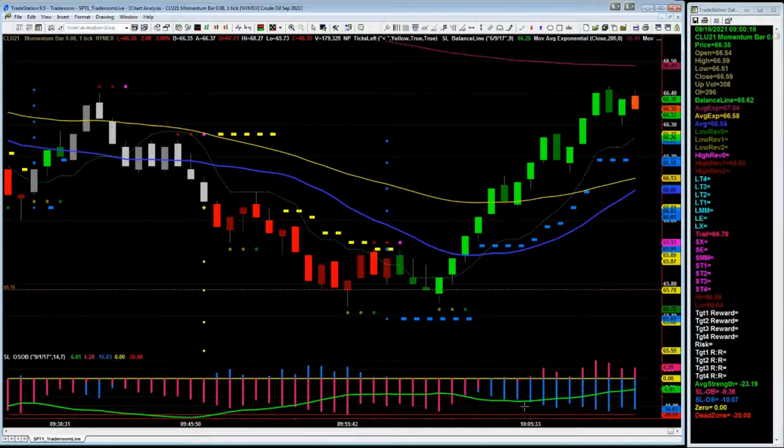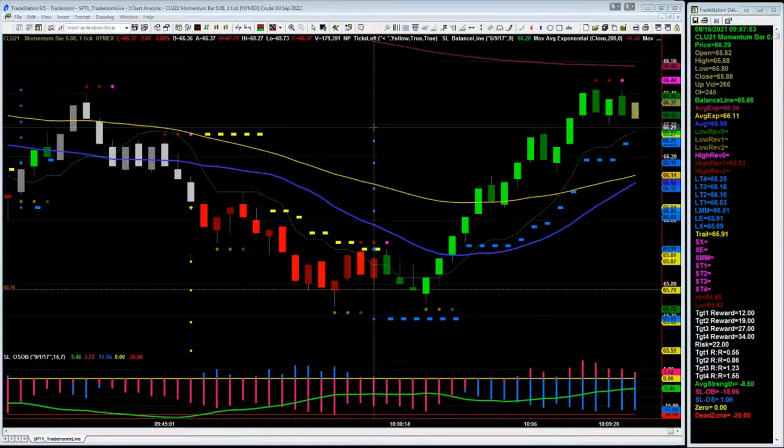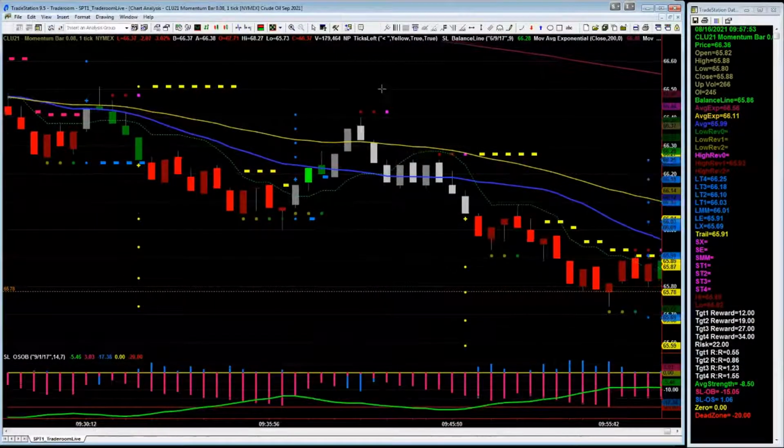Winner, winner, winner. In fact, the 10 a.m. mini session, right? So you have the 9 a.m. mini session was one and done. The 10 a.m. mini session right here on this blue setup, you wait for it to come back up. So this is a great example of that reversal trade where you don't jump in immediately. Of course, the time of day isn't right because it's not quite 10 a.m.